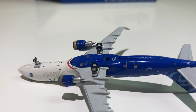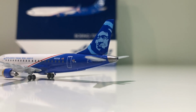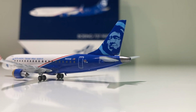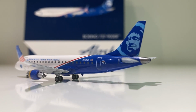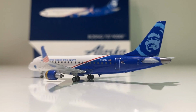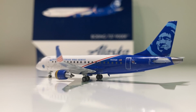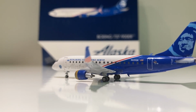Now one engine is not fitted that well, so I'm taking off 1 point there. Then looking at the tail, you can see that the color of the tail is a little brighter than on the other two models, and I was like, oh no, Gemini Jets messed up the colors there. But I looked at the real aircraft, and the ERJ actually has a brighter blue on the tail, so good job Gemini Jets for representing that on this model. Very nice for the quality, build quality also very nice. Only one engine that's not fitted that nicely, so 9 out of 10. Very good job once again, Gemini Jets.